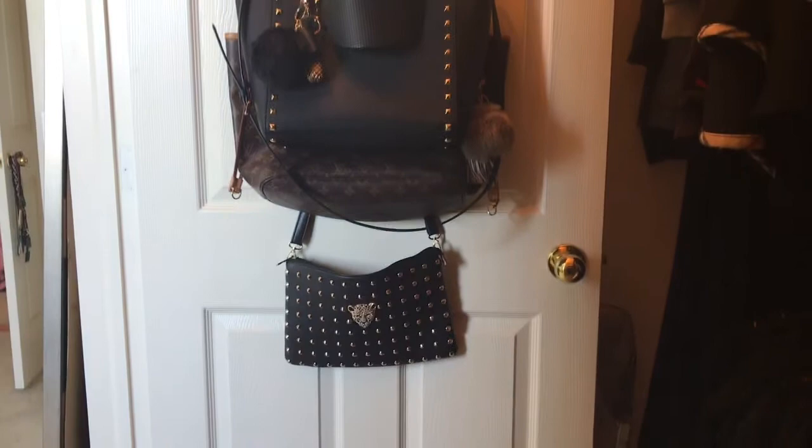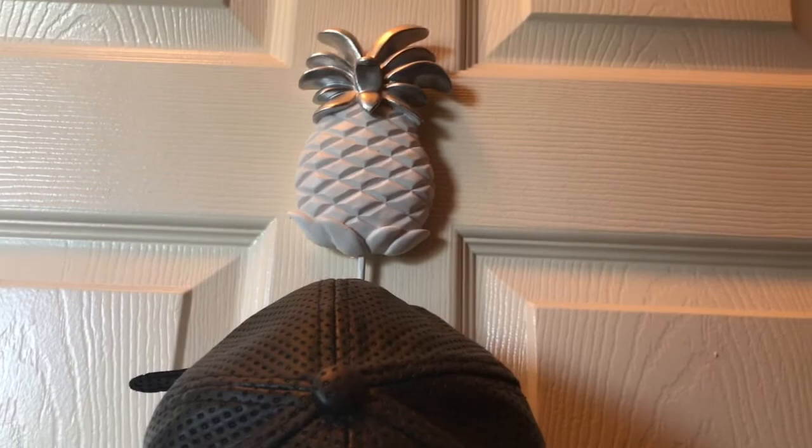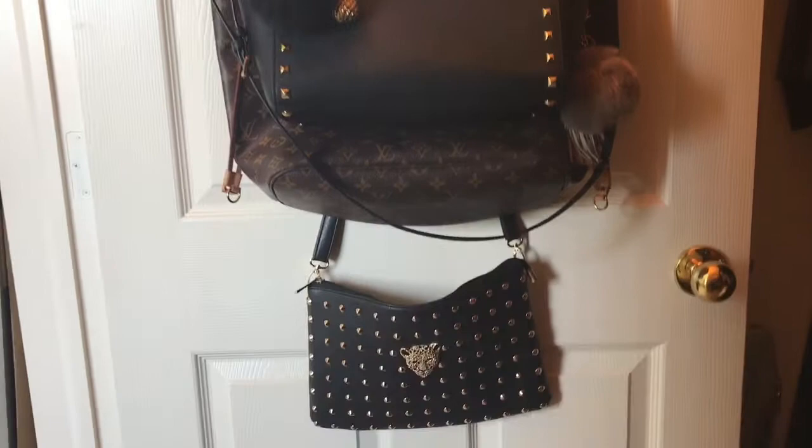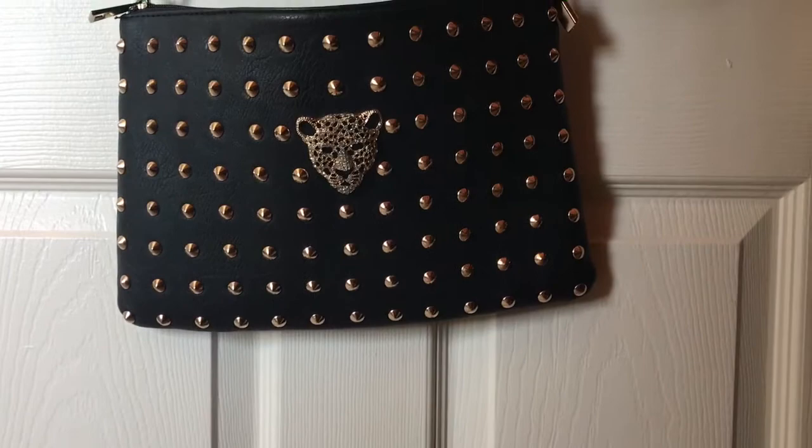This is what that looks like. All I have here is this beautiful pineapple piece. If you guys saw my home decor haul, that's where that came from. I have a hat hanging here over the top, which I purchased at Burlington. I have two of my favorite bags, which is my Michael Kors, my Louis Vuitton, and probably my most used crossbody. That's why I have this hanging here, because usually when I don't want to go for one of my huge purses, I'll just grab that one and throw the phone, throw keys, and let's go.